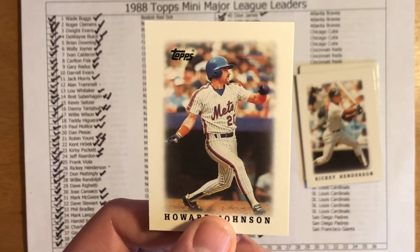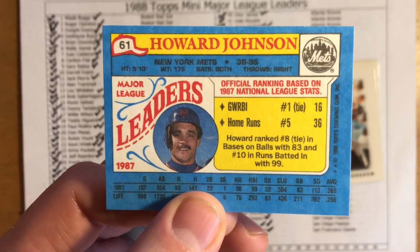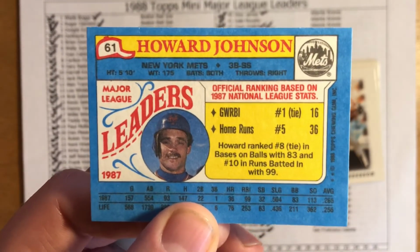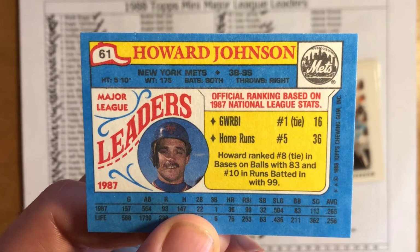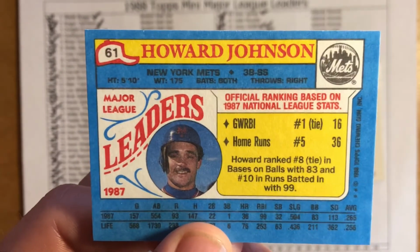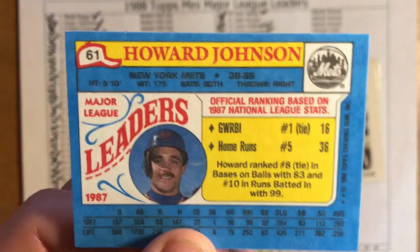I'm going to say that Howard Johnson was the league leader in home runs and RBI. I got RBI right. If I had said game-winning RBI, he was first with 16. Home runs, he was 5th with 36, 8th with walks, and then 10th in runs batted in with 99. So Howard Johnson, affectionately known as Hojo, was a thorn in my side in the mid to late '80s as the Cardinals and Mets had some epic battles.